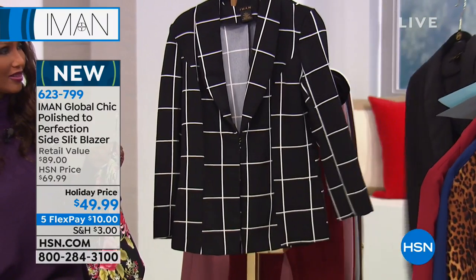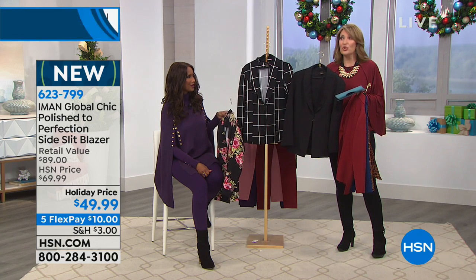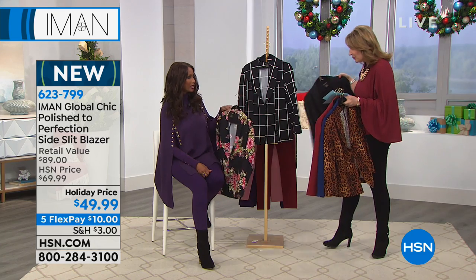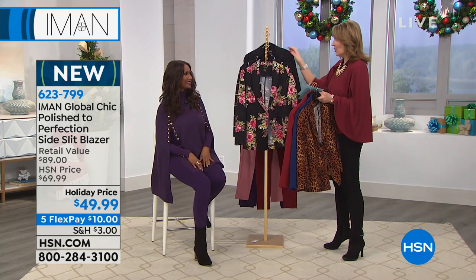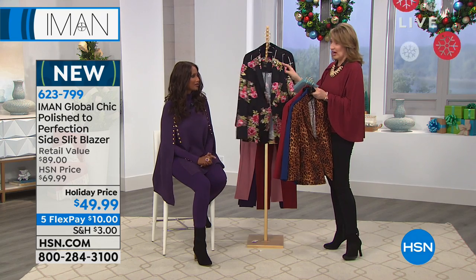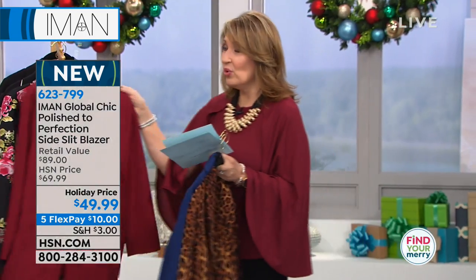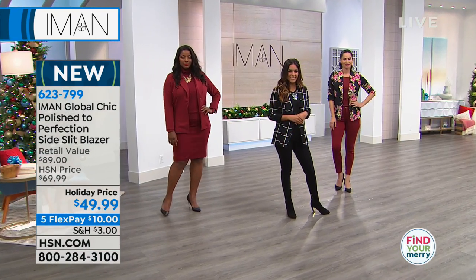This is another one you could totally dress up. Oh, absolutely. Seriously, you could do New Year's Eve in this with lots of glitzy jewelry. Exactly. A glitzy belt. Yes, absolutely. So if you are looking for a great jacket that you don't feel all buttoned up in, you can move in this because it's not tight. It has stretch to it and movement to it.